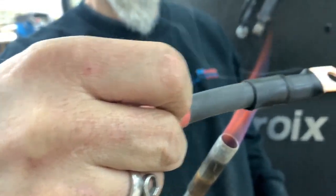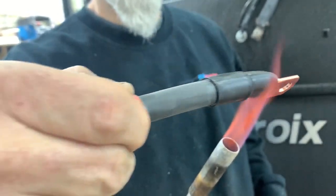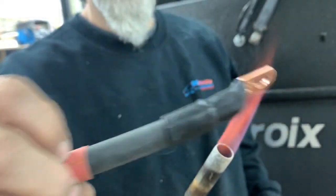So we have our propane torch set to very low. Shrinks them quite nicely.